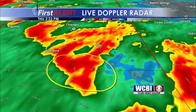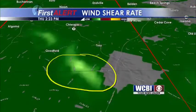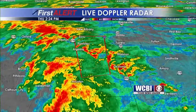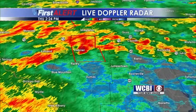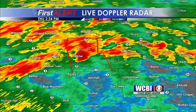As we check out our storm, there you go. Check out our correlation coefficient, nothing too sinister there yet, so that's certainly good news. As we go back to our shear rate, you can see right there, mixed in with all that, is where the greatest amount of fast-moving wind is at this point in time. This is the one storm that we are most concerned about in our coverage area, because the other storm cells are now slipping out of our coverage area into the Memphis TV market.